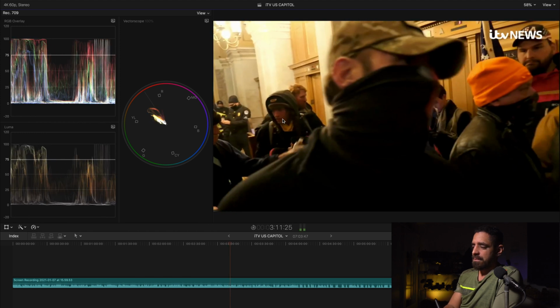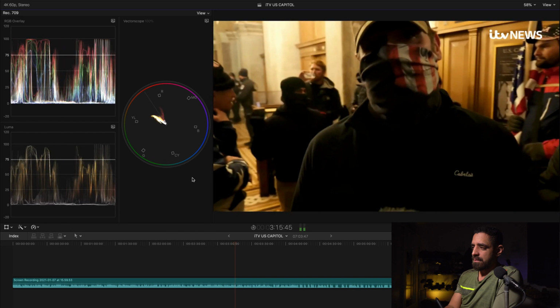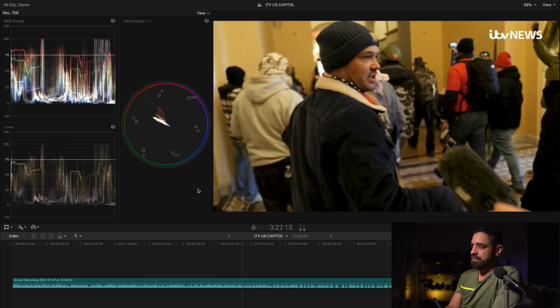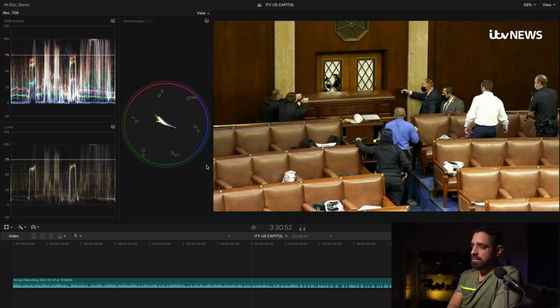What's your message to the Capitol Hill police and to lawmakers here? This is our country. This is our house. That's it. This is our house. This is our country. Inside the chamber itself, there was chaos. Agents hastily blocking the doors with furniture to keep the protesters out. Officers ready to open fire as a last resort.